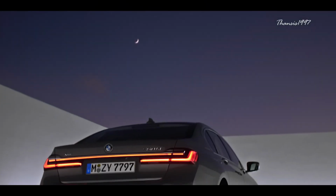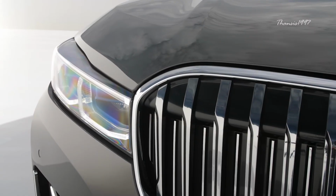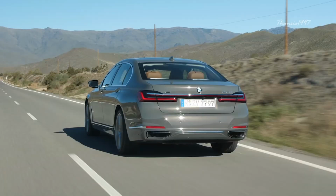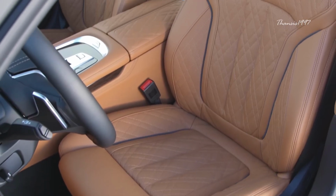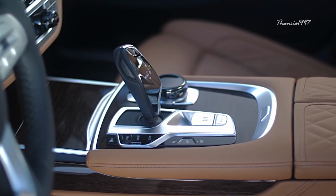The rear end is also a bit more beefed up, and all the lights on the front and rear are sleeker yet more pronounced. As with any other car of its segment, you'll also find plenty of chrome used in the main exterior body parts. The interior, just like the exterior, is a contemporary version of BMW's traditional design language.